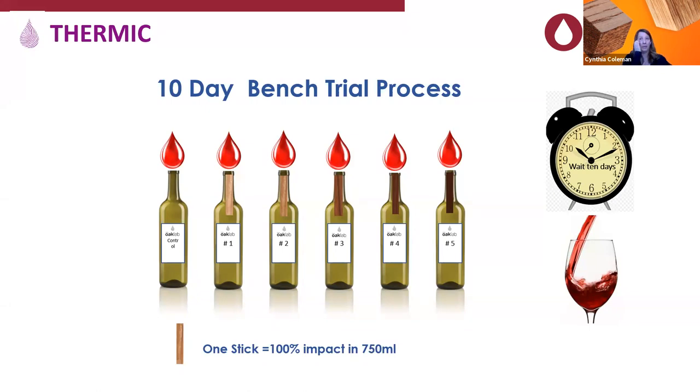Now, we do have some clients that are very repeat buyers. They're very grounded in Thermic. I'm trying to move to a process to help them, especially with international imports where you don't have a lot of wine to work with and you have very little time to work with. I'm an oak geek, so I have a saw at home. I will cut smaller samples for you. You can use them in your typical 4 ounce jars. 48 hours later, taste it. It won't be 100% impact, but it's going to tell you the direction that Thermic is going to go.